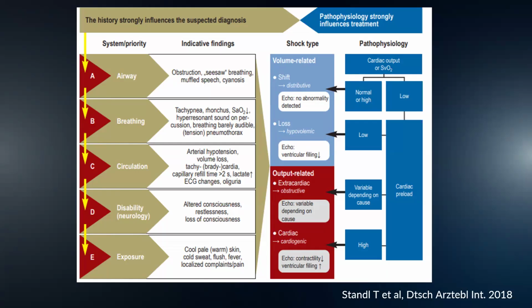In case of neurogenic shock, in addition to the fluid replacement, norepinephrine is given at increasing doses until the peripheral vascular resistance rises. And then once the vascular tone is restored, direct or indirect acting sympathomimetics can be given.